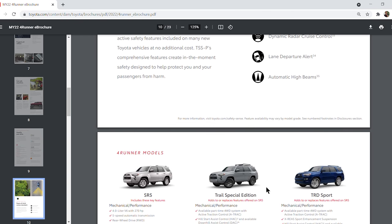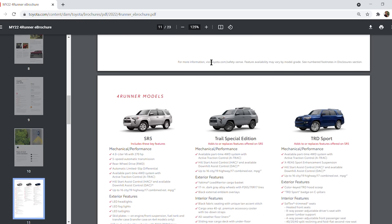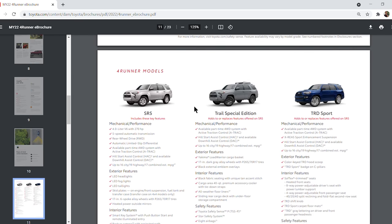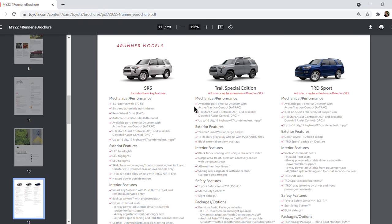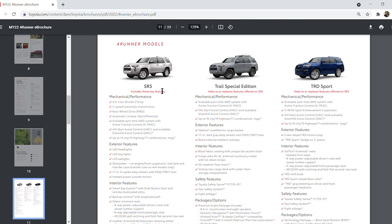Here's the models. This may be one of the things you guys have been waiting for. Thanks for your patience. Now, I'm at 125% zoom. I'm going to try to keep it as real and big as possible so that you can see, but I am going to decrease the zoom soon too. So we've got SR5, Trail, which replaces or adds things from the SR5. Same thing with TRD Sport.